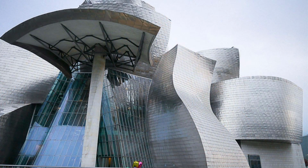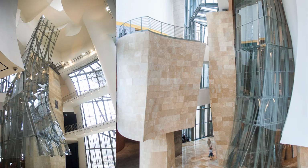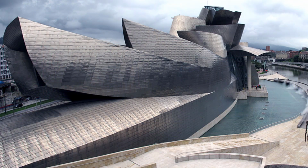Fourth, Guggenheim Bilbao in Bilbao, Spain. The combination of the building's complexity and captivating materiality brought forth one of Gehry's most iconic buildings. The museum was so successful it drew in numerous tourists from all over the world, dramatically boosting Bilbao's economy. This resulted in the term Bilbao effect, wherein a town is transformed after the construction of a building.